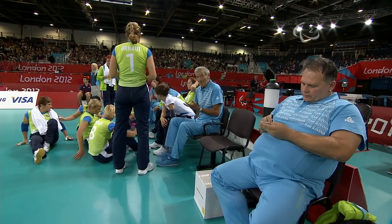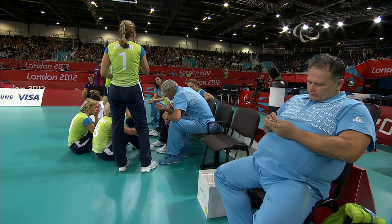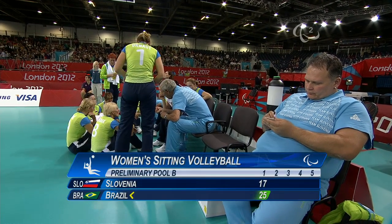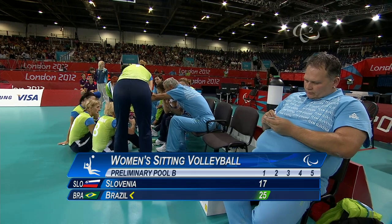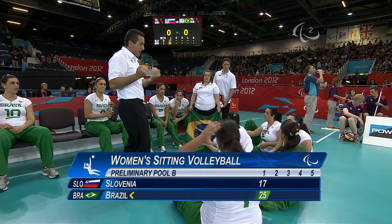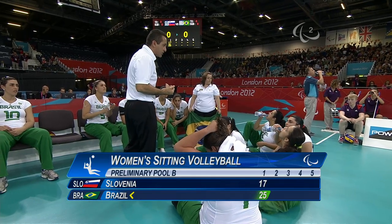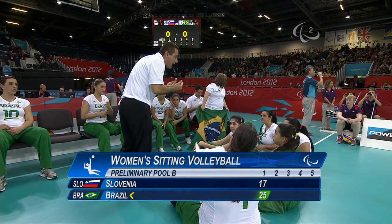Slovenia were well behind from very early on, and they did make something of a recovery. I'll tell you what, I like this. Now can they continue their improvement in the second set? Remember, sitting volleyball is the hashtag. We want to see your photos. The best ones will get up on the big screen.